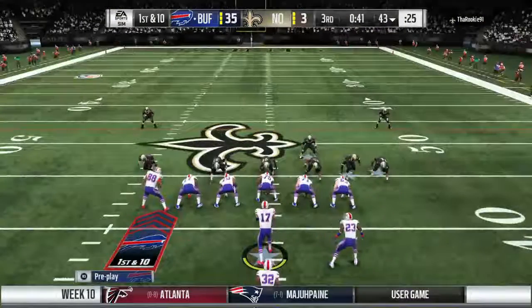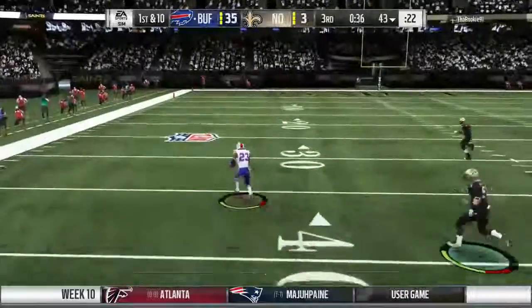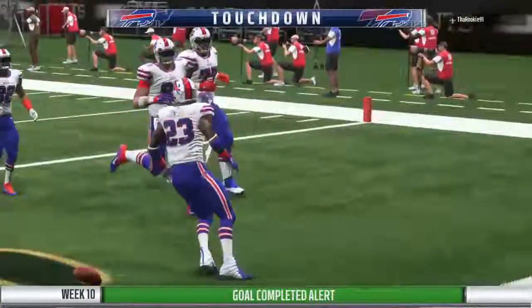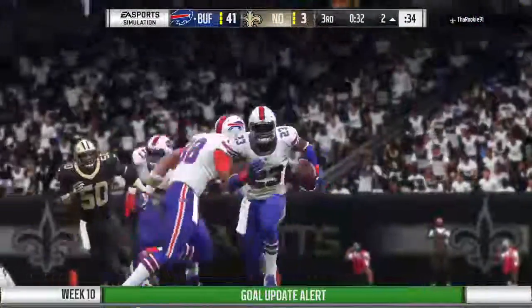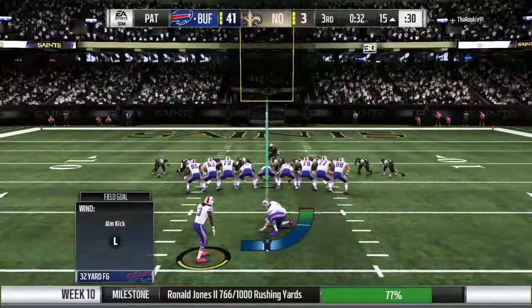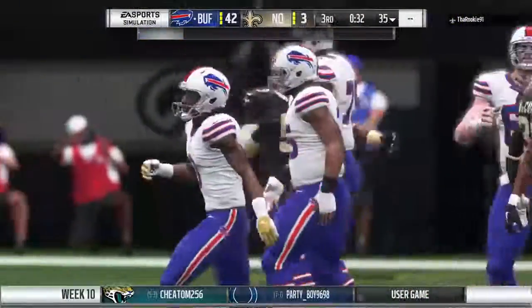4th down. They'll start out on the ground with Jones. And all the way home for a Bills touchdown. Ronald Jones with his 3rd touchdown of the ball game, number 12 on the season. And the Bills continue to pour it on. Now the extra point. Extra point splits the uprights, and that will extend this big lead.